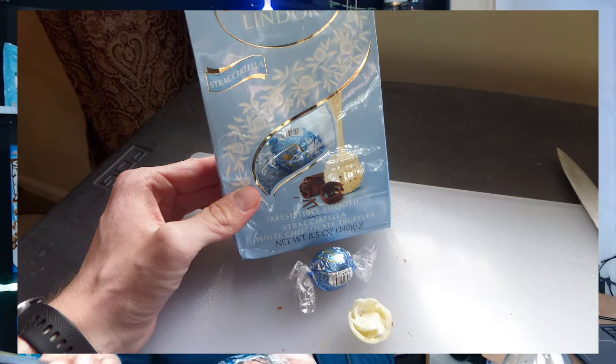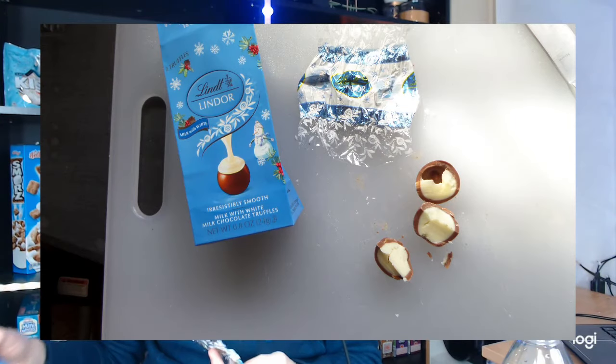I think this is the Stracciatella. That basically just tastes like cookies and cream. You get nice little crispy bits with a little bit of cocoa flavor. Smooth, buttery white chocolate. That's nice. That's basically a Hershey's cookies and cream bar in a truffle format. A little bit more buttery, smooth. That's very nice. 91 out of 100.